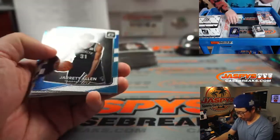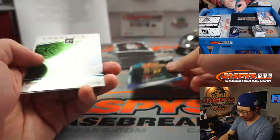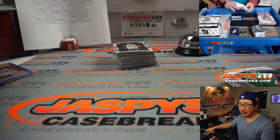So checkerboard Paul George, of course, will ship. Jared Allen. Justin Jackson. John Collins had a nice game today for the Hawks, John Dineen.